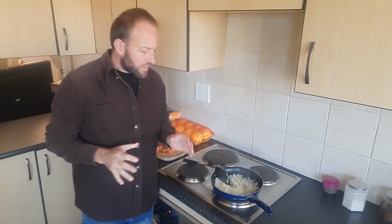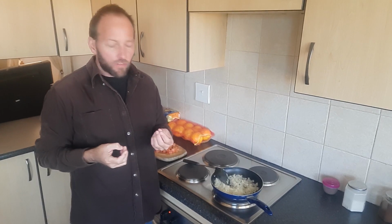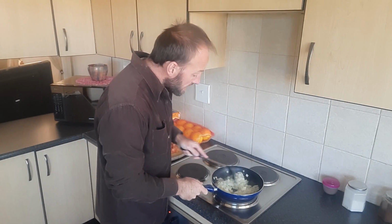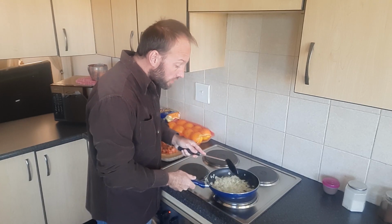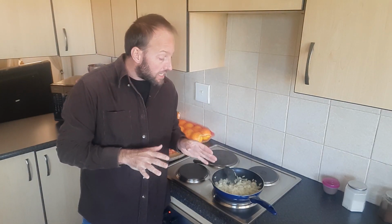Now the secret to onions is not cooking them too quickly, because the longer you cook the onions, the more that natural sweetness comes out of them, and that onion sharpness seems to subside. There's a lot of people out there who actually don't eat onions, and that baffles me really, because I don't understand how people cannot eat onions. Onions are so delicious, and I think people just think of onion as raw onions. Maybe they had a bad experience as a child or something like that, but I absolutely love onions.